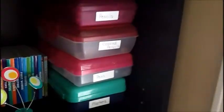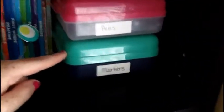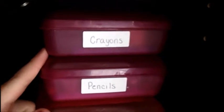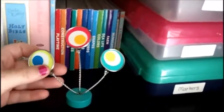And then down here, we just use the crayon boxes to separate all of our different things. So down here we have markers, pens, colored pencils, crayons, and then up here in this black bag I have permanent markers in the front zipper, and the back zipper are dry erase markers. I just have this in case I want to use it for anything. I left it out here.